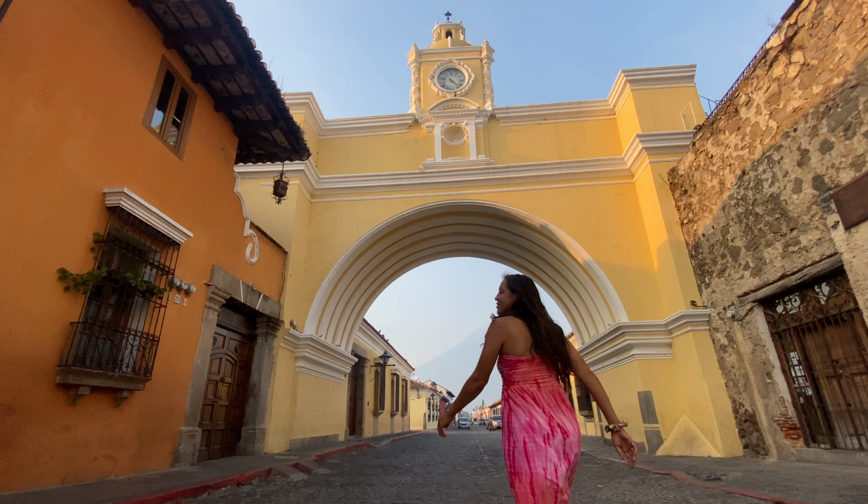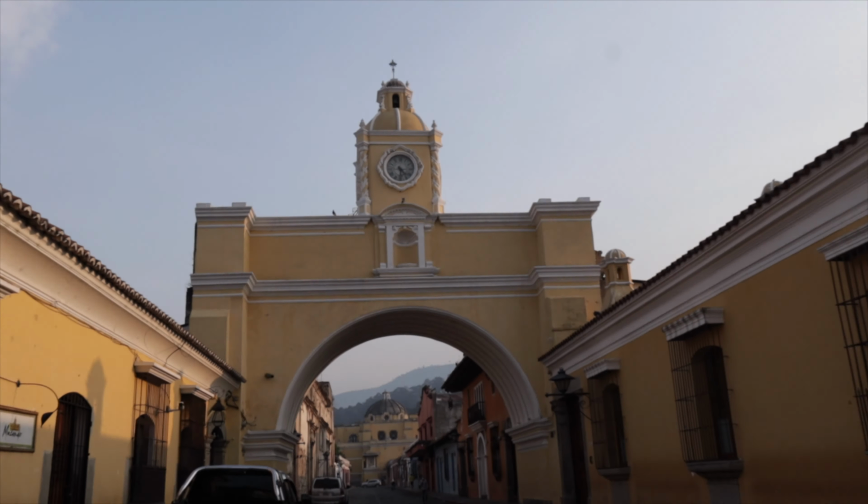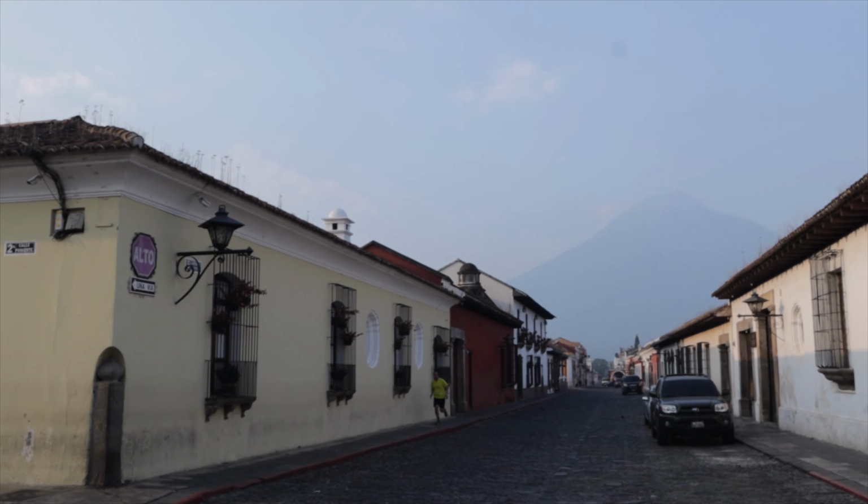Up a little late, but heading to try to take some photos of the Santa Catarina Gate in Antigua. Super excited to be here finally. It's so beautiful here in the morning, so just chill. Now the cars are coming though. I admired this arch and a lot of the Spanish colonial architecture that has stood the test of time and many earthquakes that have happened here.